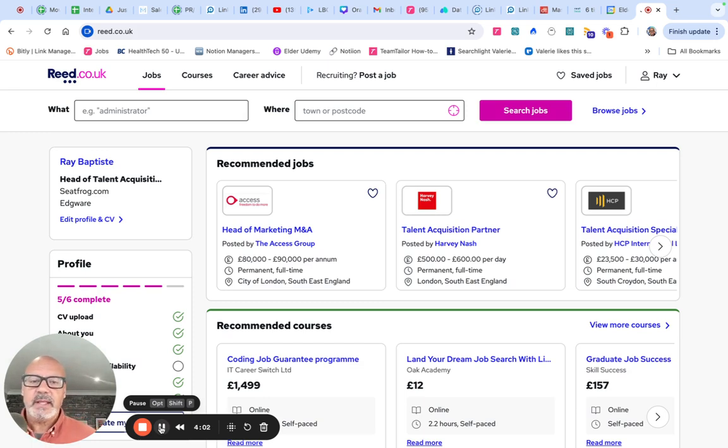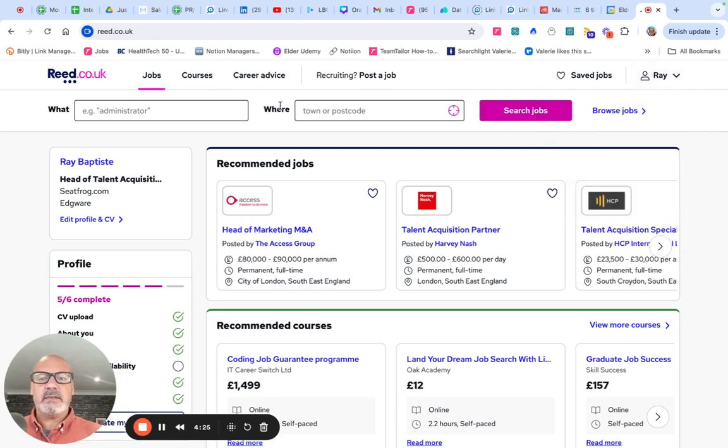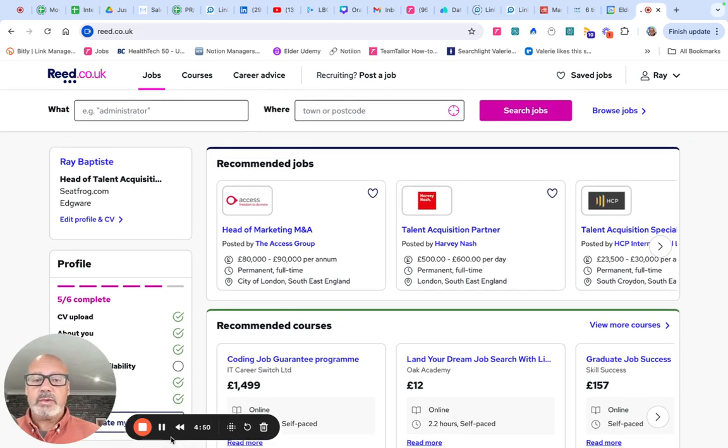Good for its day. And again, like a lot of these generalist job boards, and this is a very generalist job board, it's built around a dashboard, pretty clean, as you can see, with information across the top: jobs, courses, career advice, etc. There's a drop-down where you can go to all your archive type bits that you need to know ongoing.